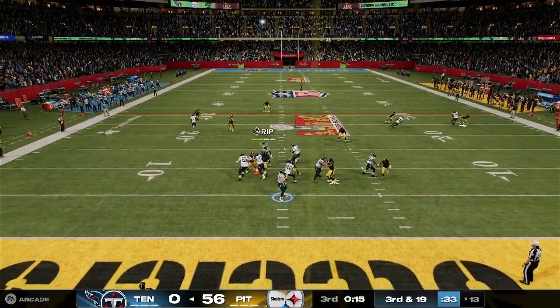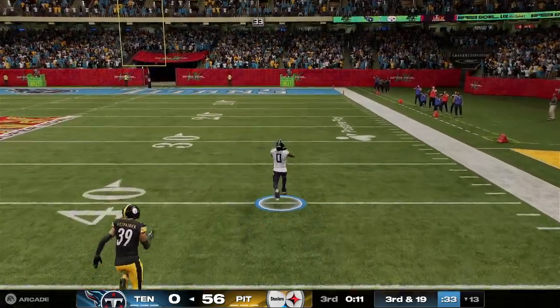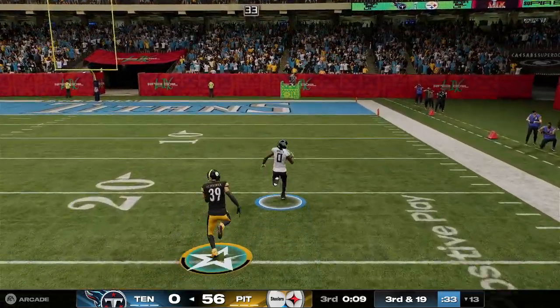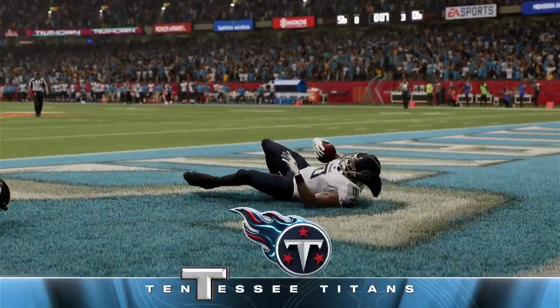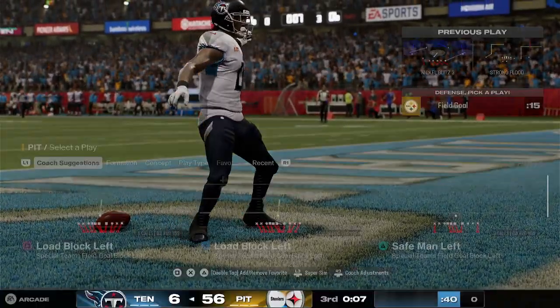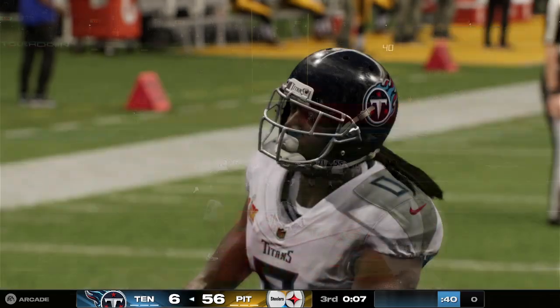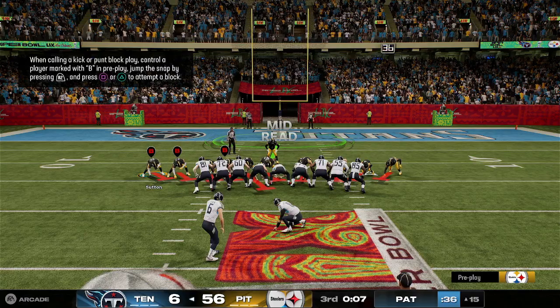Levis from the gun. Oh, wide open, complete. Still going inside the 20. Touchdown, Titans. Calvin Ridley, 87 yards. And the Titans are able to claw one back. Nick Folk for the point after.